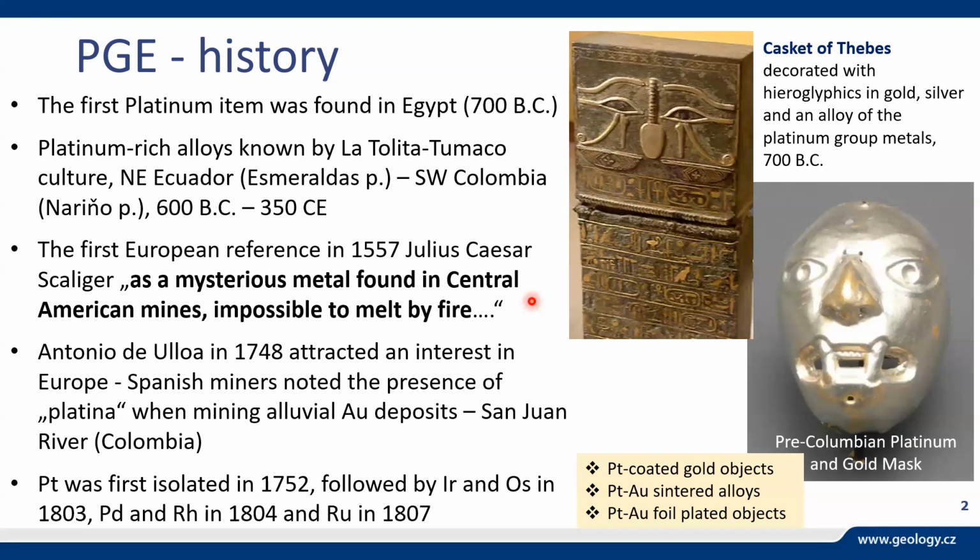and they tried to extract platinum. Actually, it was extracted or isolated only in 1752, in England by 3 scientists, and it was, let's say, the first metallurgical attempt to isolate platinum from iron. Platinum was followed by iridium, osmium, palladium, rhodium, and the last discovered and established element was ruthenium in 1807.